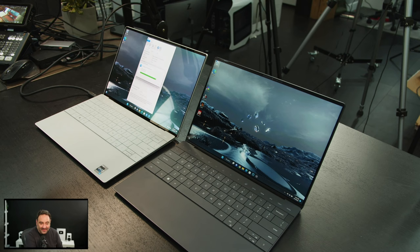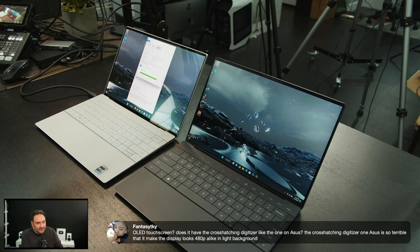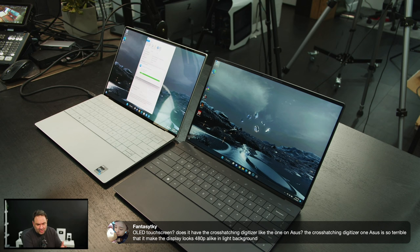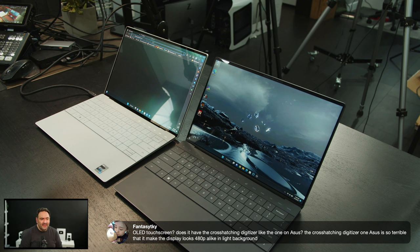All right, according to Fantasy TKY: OLED touchscreen, does it have the cross-hatching digitizer like the one on Asus? No, this is not. I think this is actually a really good one they're using, and I believe it's made by Samsung, if I'm not mistaken. So I don't think it has that barn door effect or whatever you're referring to. The cross-hatching digitizer on the Asus is so terrible that it makes the display look 480p on a light background. Well, we'll see. Oh, we finally got a result.